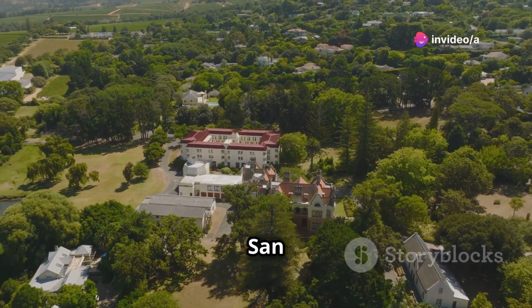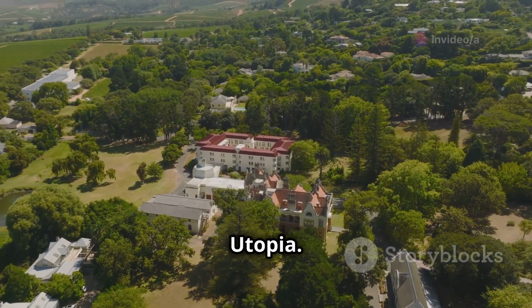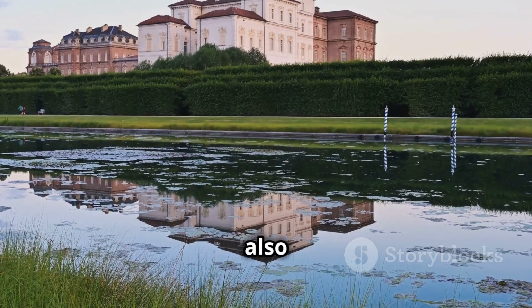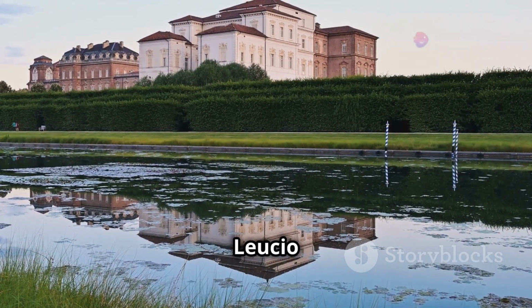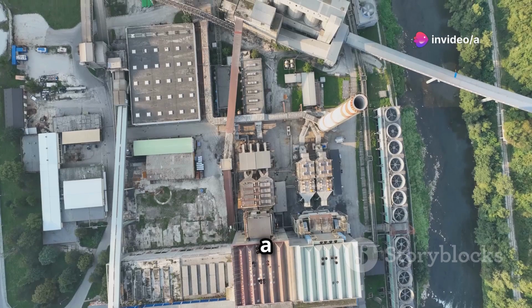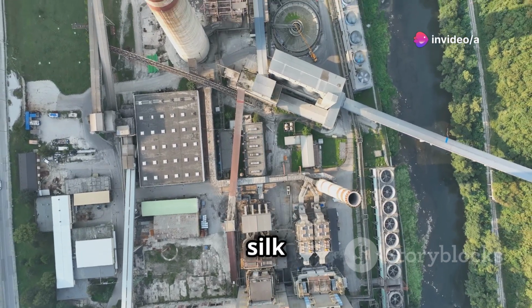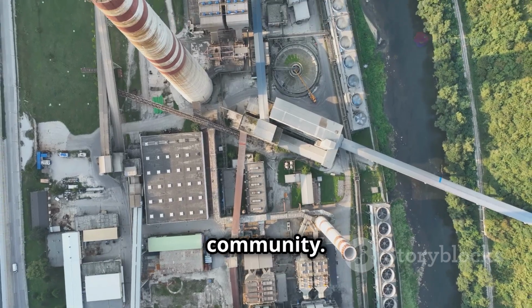Section 7. San Leucio, a Vision of Utopia. In addition to the palace and gardens, Charles VII also commissioned the construction of the San Leucio complex. Located a few miles from the palace, San Leucio was envisioned as a model silk factory and utopian community.